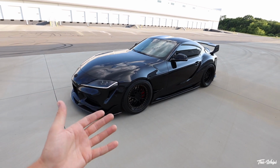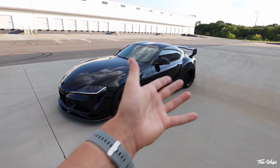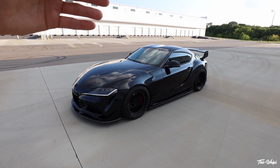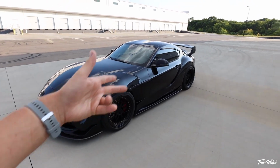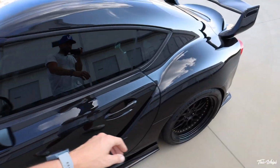The shifts feel good, they're super fast, the car sounds incredible, especially with this exhaust setup. I am running a catless downpipe, also made by Valvetronic. It is for race use only, I promise. But yeah, let me show you guys the interior stuff.